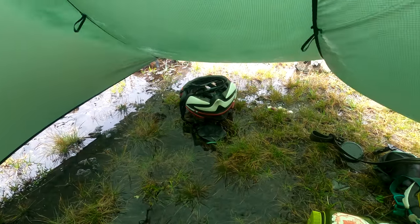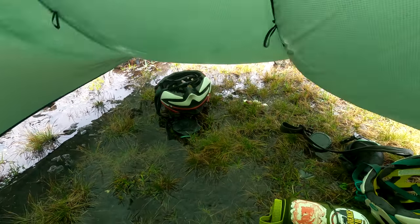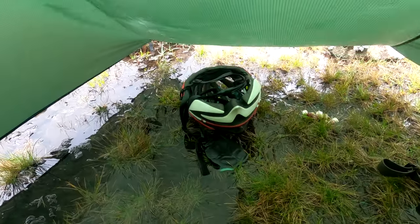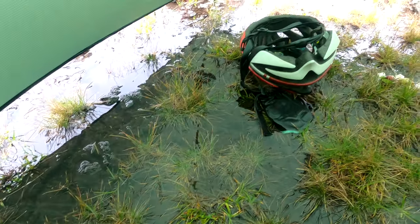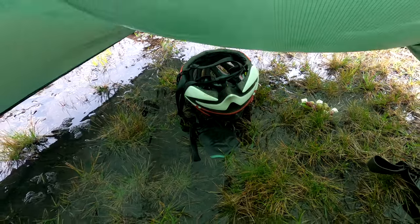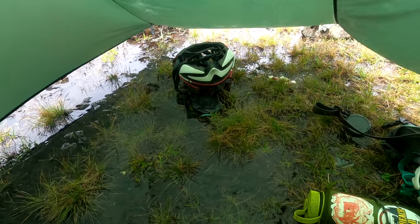Well, last night we set up the tent in a dry, flat spot. That kind of seemed too good to be true. And this morning we woke up to about 2 inches of water after a ton of rain. So surprisingly dry in a bog is probably a bad sign.